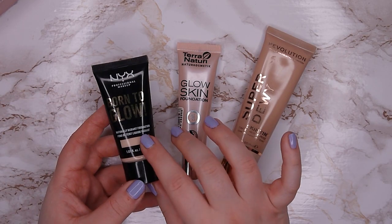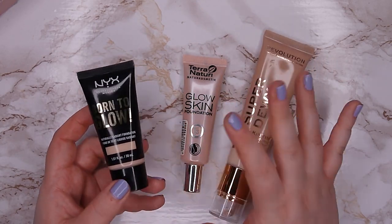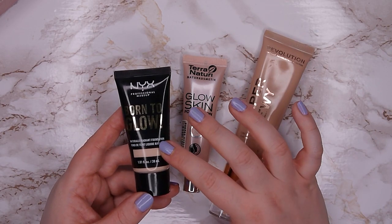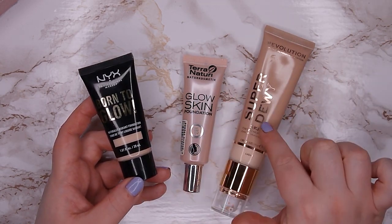I try to use this one here a lot when I film, but even when I just play with makeup and apply it in the evening, just for playing with it, it still didn't look good after 1 hour, and I didn't want to use it even for that purpose again. So it's the same with all three of them.